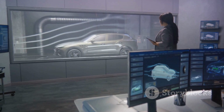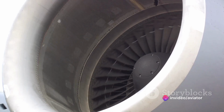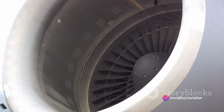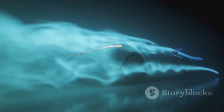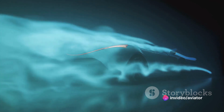But lift is just one part of the equation. We also have to consider drag. Drag is the resistance an aircraft faces when moving through the air. It's like trying to walk through a pool of water. The faster you try to go, the more resistance you feel. Reducing drag is essential for an aircraft to maintain speed and conserve fuel.